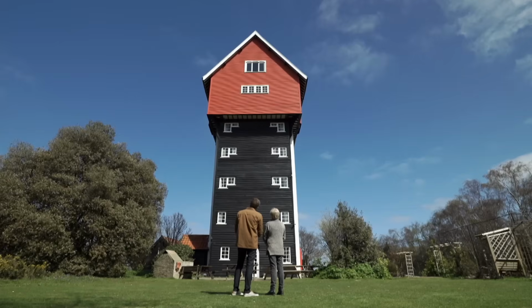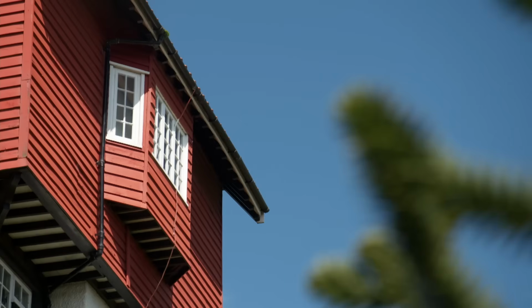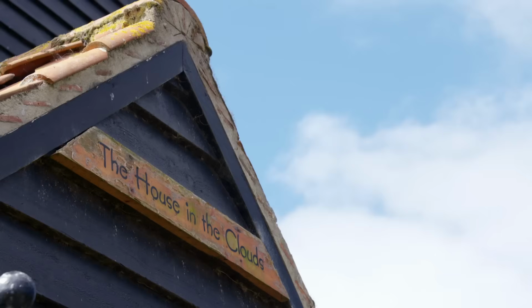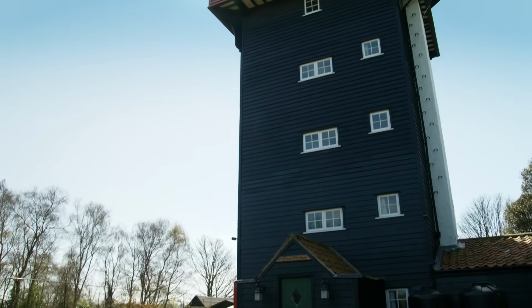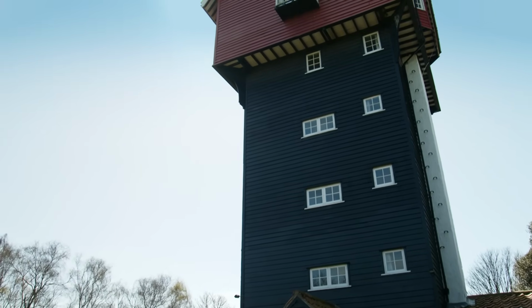Yeah. Well, should we go and have a look around inside? Yes. I'm intrigued. I can't really imagine what it's like inside. There you are, a house in the clouds. Right. It's going to be a long climb up its 68 steps, but thankfully there's a pit stop on the first floor.